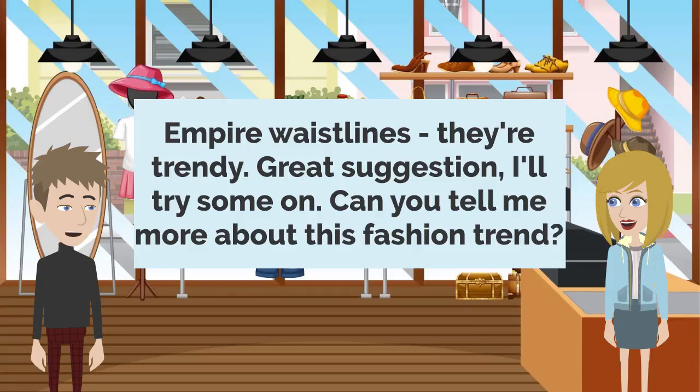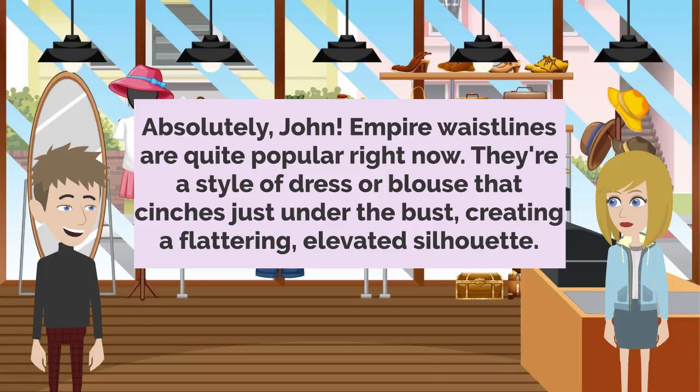Empire waistlines, they're trendy. Great suggestion, I'll try some on. Can you tell me more about this fashion trend? Absolutely, John. Empire waistlines are quite popular right now. They're a style of dress or blouse that cinches just under the bust, creating a flattering, elevated silhouette.